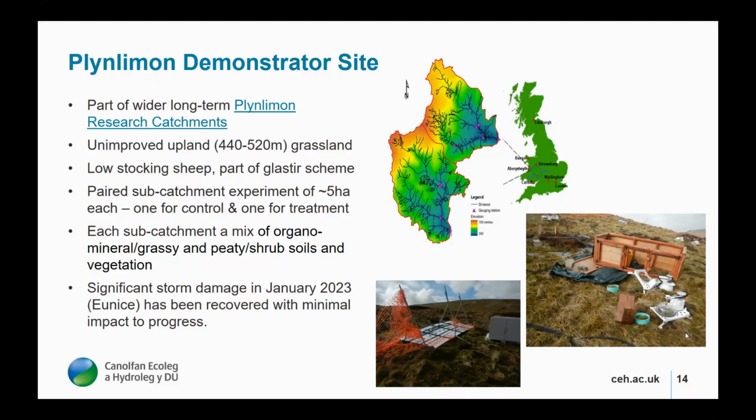And we've basically set up this paired subcatchment. So it's quite nice that we've got this large-scale paired catchment, but then we've sort of copied that and done a much smaller version of this subcatchment, where we've managed to find two side-by-side little streams that have water flowing all year, which is actually quite difficult to find. And they're about 5 hectares in size each. And so one of them is going to act as a control, where we're just going to monitor it in detail over the next few years.